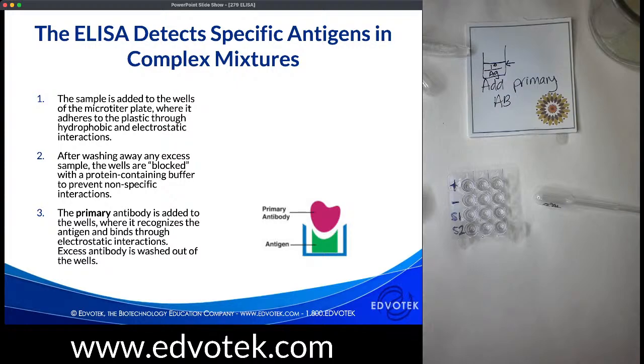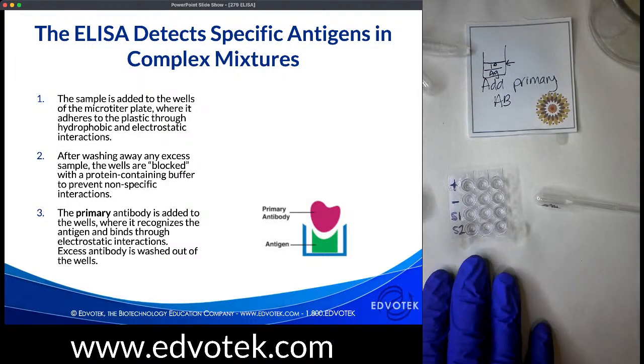But for the ELISA that we're performing today, we've simplified it so that we don't need the blocking step. So there are blocking reagents in our other samples so that you can block and bind at the same time, and that does save time. We then add the primary antibody to each well.